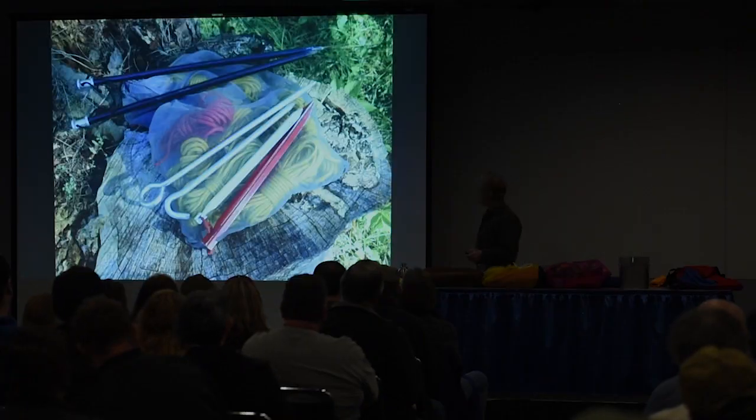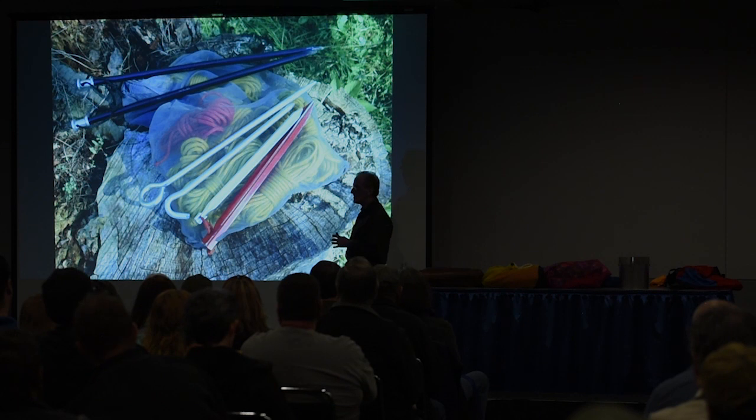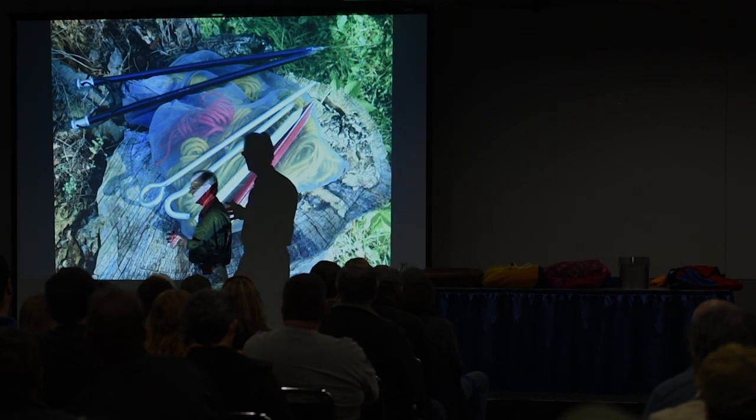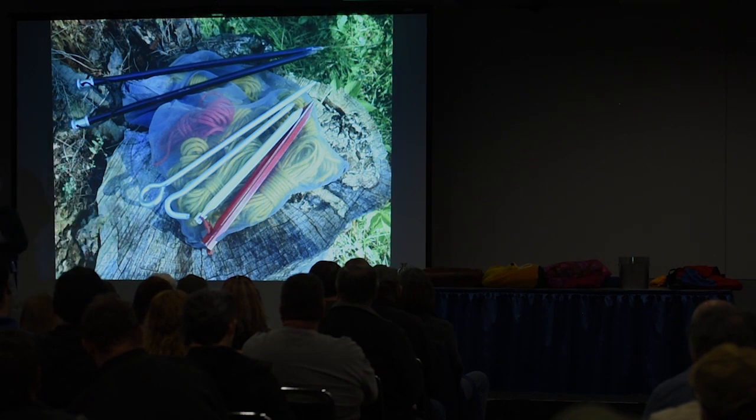All right, a word or two about stakes. We're not going to get very far today, but we'll try. I'm always on the lookout for good tent stakes. The ones that are supplied with your tent are usually very, very basic, the cheapest, lightest stakes that they can find. These are some different kinds of stakes.